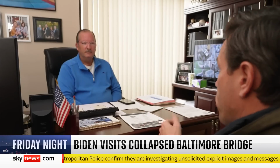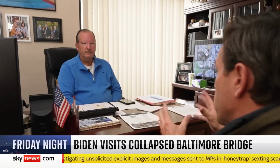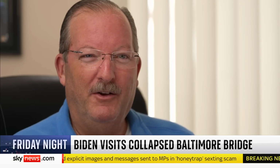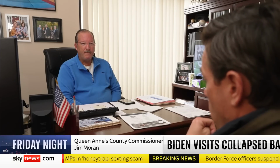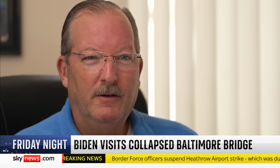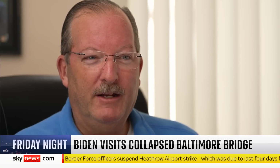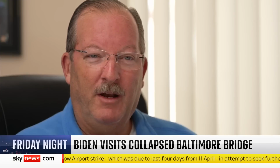Commissioner Jim Moran is a local politician. The bridge has been a thorn in his side for years. The Bay Bridge, as some people know, it's been ranked as one of the scariest bridges. And we've been under it today, and it doesn't look like it's in great shape. No. To a layman. Right, and the state is spending a great deal of money. It's something everybody's looking into.